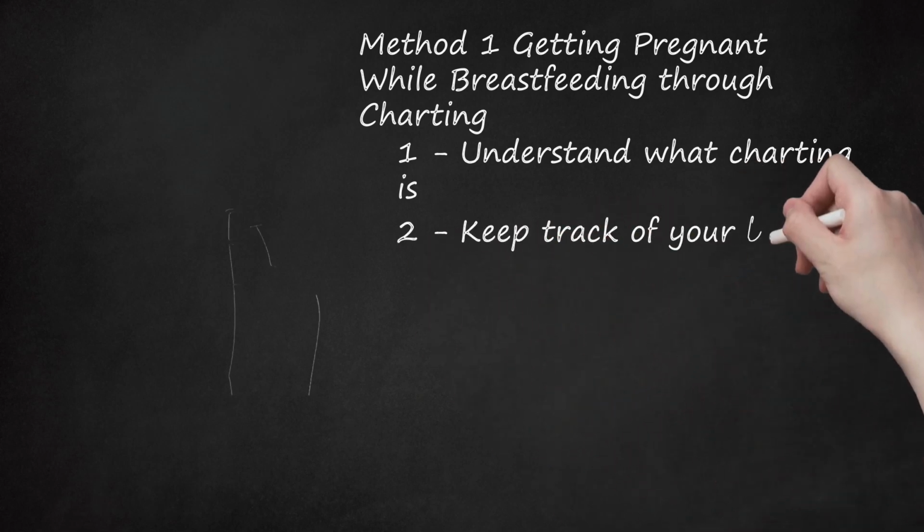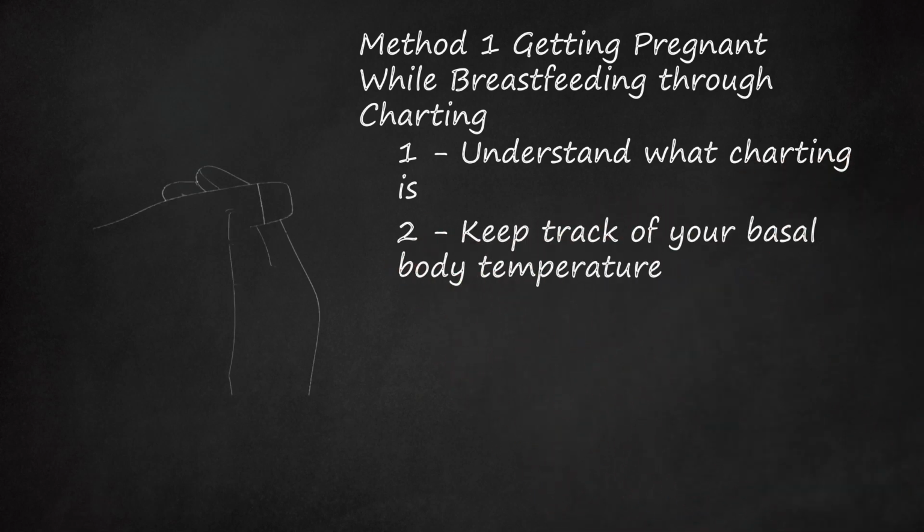2. Keep track of your basal body temperature. You will need a special thermometer, called a basal body thermometer, in order to be able to do this. When you get up in the morning, take your temperature. This baseline reading is your baseline body temperature. Your basal body temperature will change throughout your cycle as your hormones fluctuate. These changes can help you to determine when you will be most fertile.